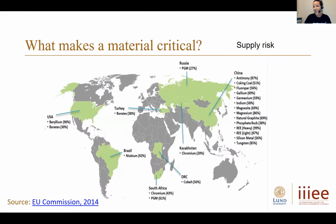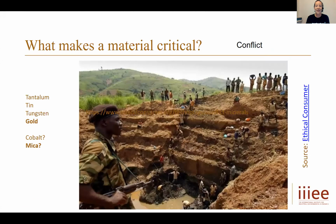Part of it is that there's some kind of supply risk to that material. It could be that a lot of the material, or the mineral, comes from one country. As you see here, one country that a lot of the materials that were on those lists come from is China. So you see a lot there. We also have different areas where there might be a large concentration, and then that means that there can be bottlenecks in the supply chains for that material.